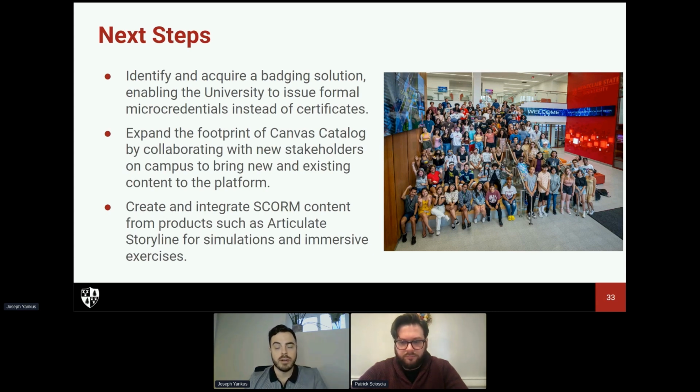We have a project potentially coming up that might involve that. And so Canvas Catalog is a great space to add that content to, especially because that is the epitome of self-paced, really are those SCORM module or SCORM content creations from Storyline or Captivate. And so we're hoping if we can get into that space as well, that we can assist faculty with developing those and getting those loaded into Canvas Catalog.